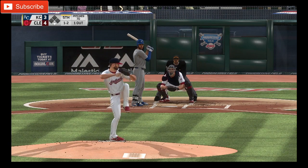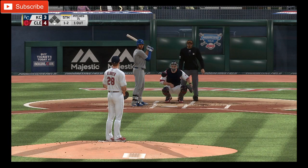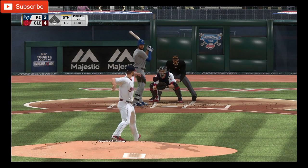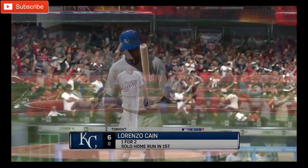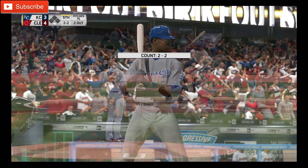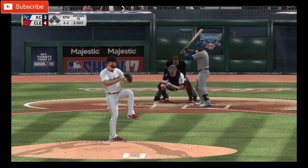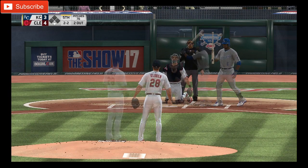Trying to send him packing for the 2nd time. And he swings on top of one here and chops it foul right at home plate. Here's another 1-2. Now a swing and a miss on a pitch that's inside and hits him, but it won't matter. It's out number 2 regardless. Center fielder number 6. So striding forward now, Lorenzo Cain. He comes in 1 for 2 with that home run he hit earlier. And he gets a piece of it here, but it's chopped foul.